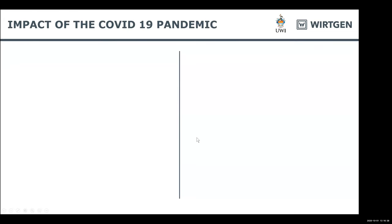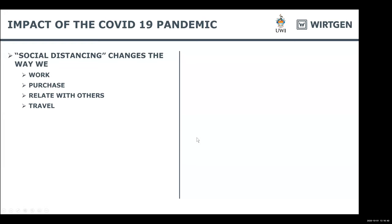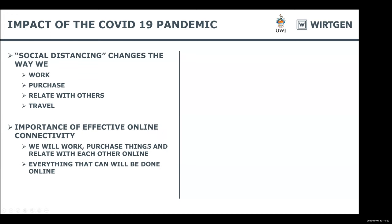So what will the impact of COVID be? Well, we will have the social distancing we're experiencing right now. It will change the way we work, we purchase, relate with others, and we travel. Basically, the importance of effective online connectivity has proven itself. Whatever we do, how we work, purchase, everything that can be done online will be done online. And this will not be short term, it's here to stay.